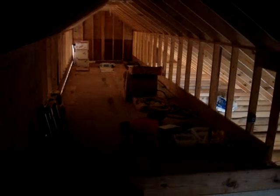And what we've done is the subfloor here is 2x12s. And we have a 50-year Advantech tongue and groove 3/4 plywood. I know it's a little dark in here. It runs over here into the storage space that we built over the garage.